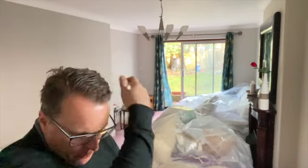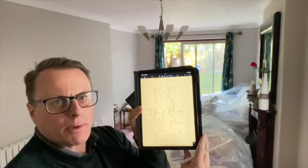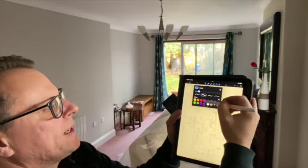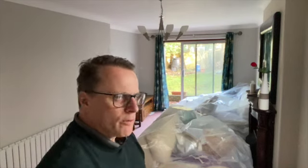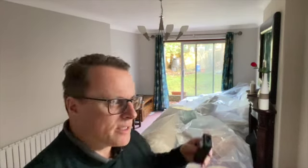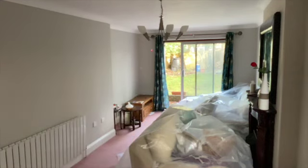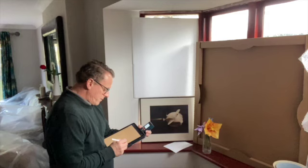So now we're looking inside the property and starting to measure up. We can draw down a 2D drawing from the Matterport, but that doesn't give us any scale. So what we do is we sketch the property out on the iPad and then take some general overall readings to each room, the property overall, room heights and around doors and windows.